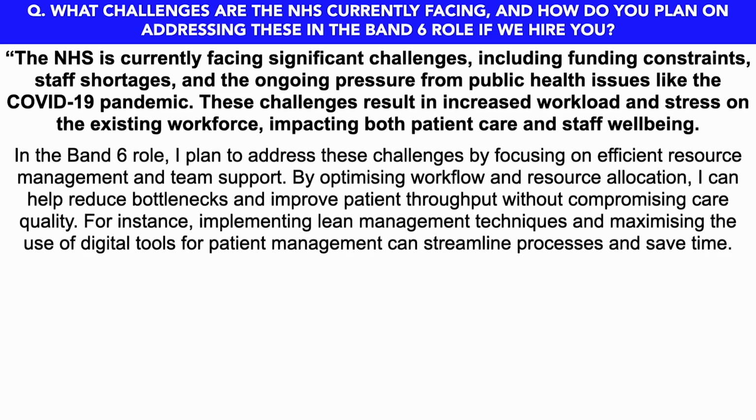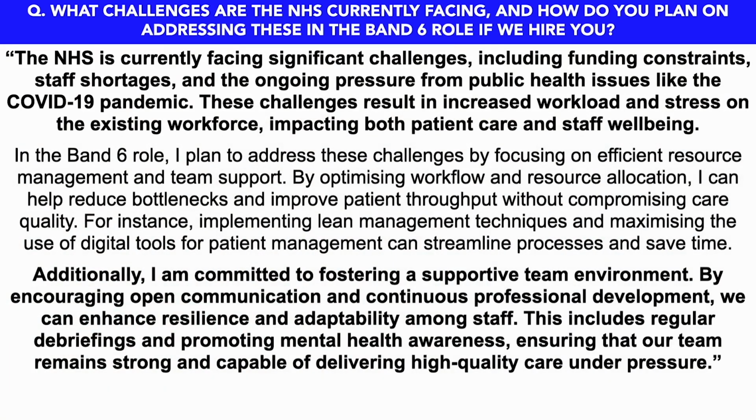By optimizing workflow and resource allocation, I can help reduce bottlenecks and improve patient throughput without compromising care quality. For instance, implementing lean management techniques and maximizing the use of digital tools for patient management can streamline processes and save time. Additionally, I'm committed to fostering a supportive team environment. By encouraging open communication and continuous professional development, we can enhance resilience and adaptability among staff. This includes regular debriefings and promoting mental health awareness, ensuring that our team remains strong and capable of delivering high-quality care under pressure.